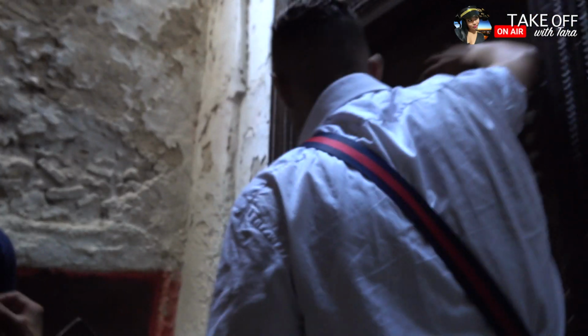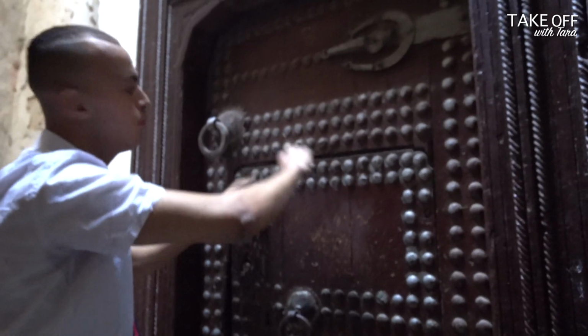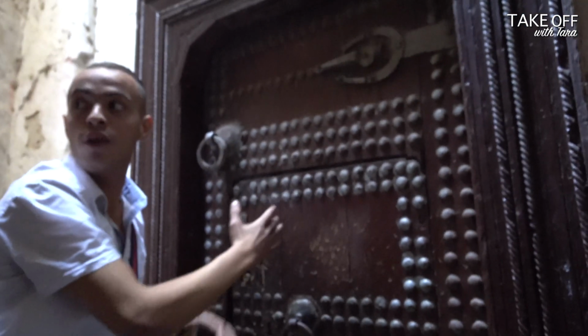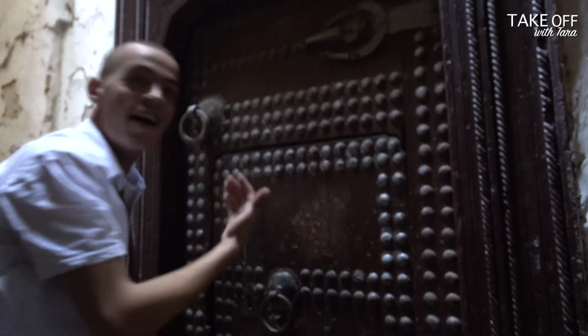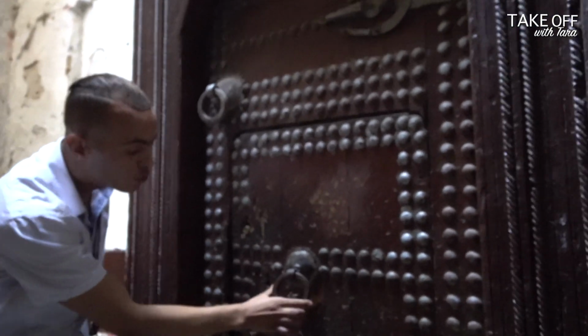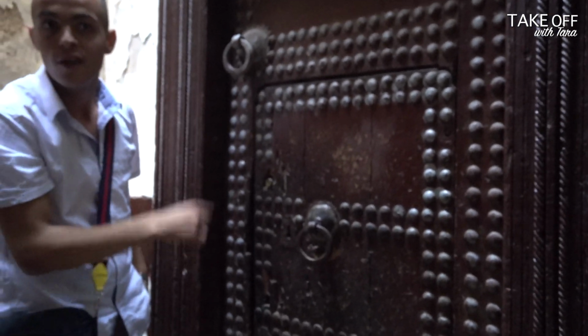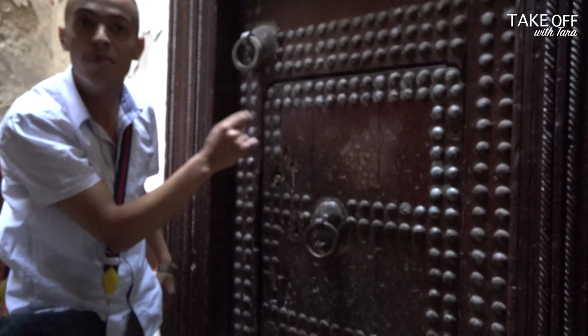This hand is called the Fatima hand. The Fatima hand brings good luck, and also it's not possible to open the door all the way, just this much. If we want to go inside, we have to respect good luck, and if we need to go out, we need to respect good luck. And also, you know why we have 2 hands, one down and one up? When you see 2 hands, you will know there are 2 families inside.